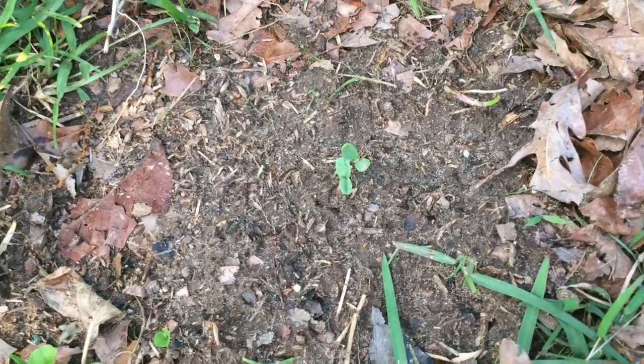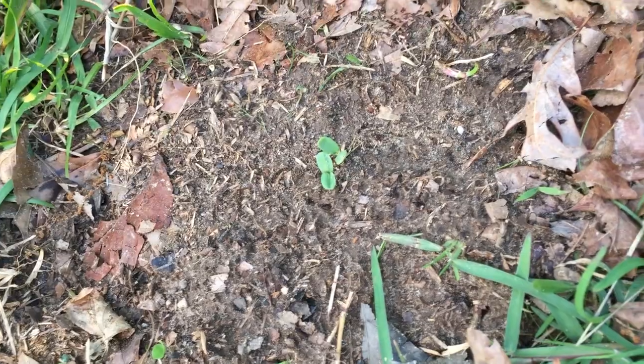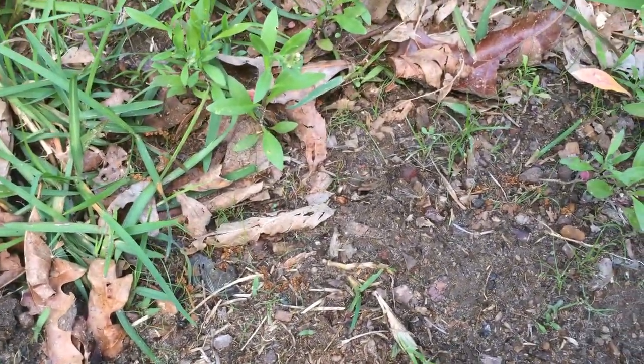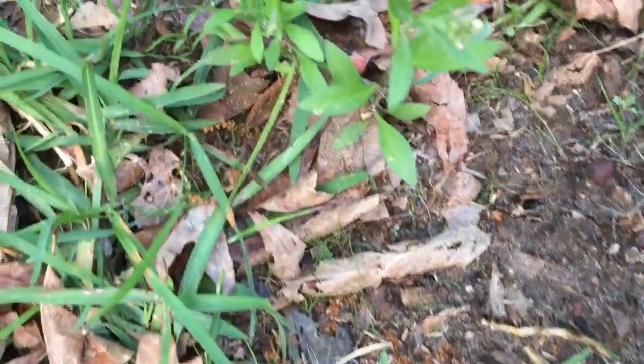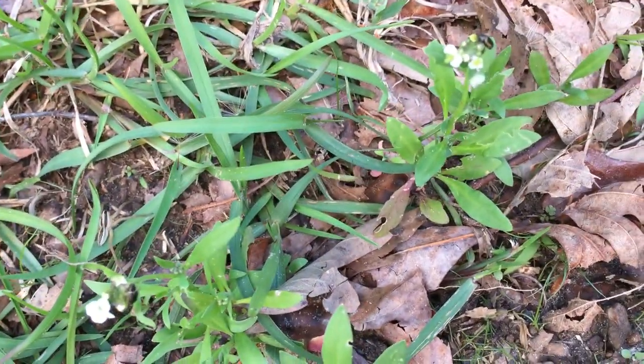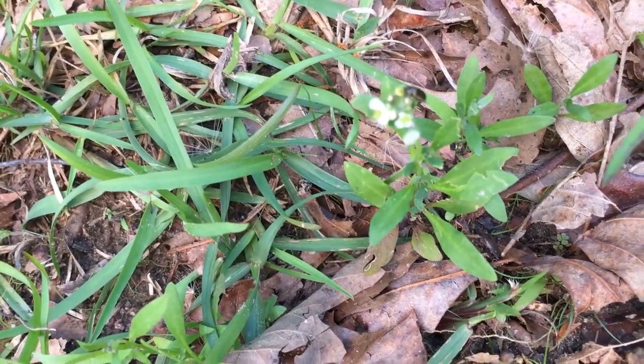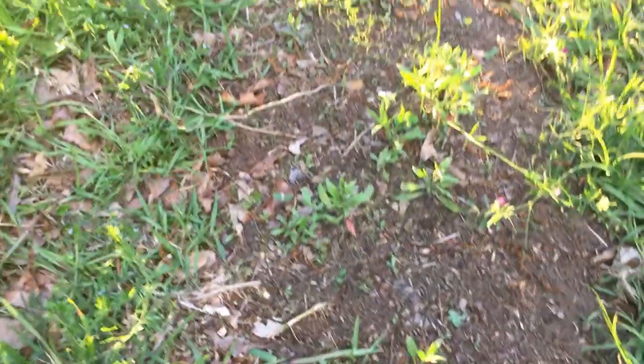So here we actually have some Zinnia seeds that are coming up, our little seedlings. And then over here is our sweet alyssum. It has some bugs on it. Wonder what those are. So we have our sweet alyssum coming up all along here.